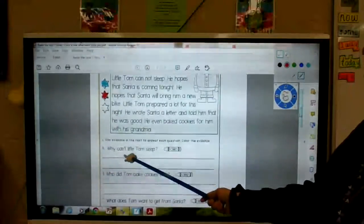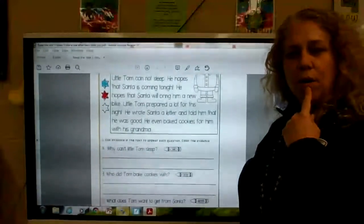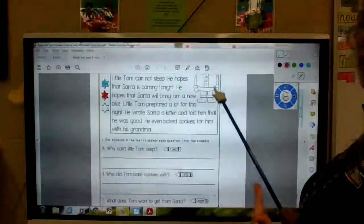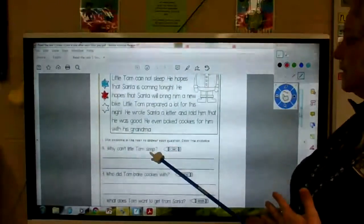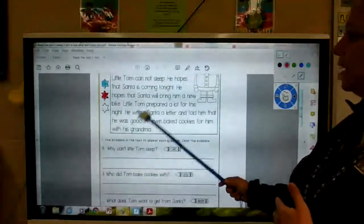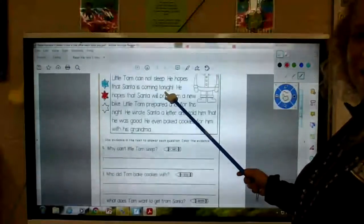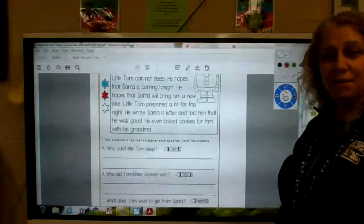A says, why can't little Tom sleep? Do you remember? What was he excited about? Yeah, Santa was coming, right? Okay, let's find where it told us that. If we just look at the beginning, I see the word sleep, and that's in the question. I'm going to look there. Little Tom cannot sleep. Okay, and it says why, though. Let's keep reading. He hopes that Santa is coming tonight. That's our answer. That's why he can't sleep. He hopes Santa comes tonight.